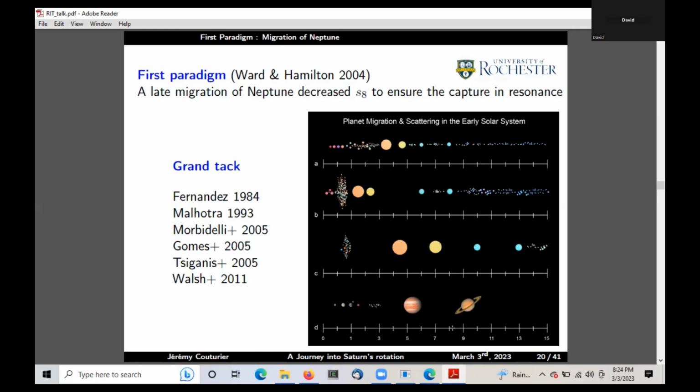So Neptune was getting farther away until the frequency matched the wobble motion of Saturn. So there was capture in resonance. But then as Neptune was migrating slowly enough, it was analogous to us on the table ever so slightly decreasing the frequency with which we move the table. And so that forced the tilt of Saturn to increase.